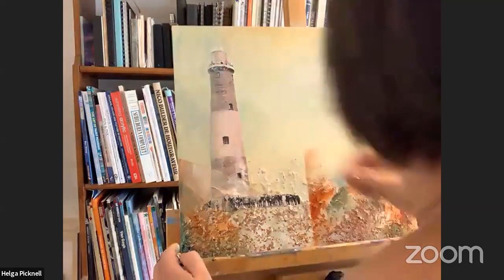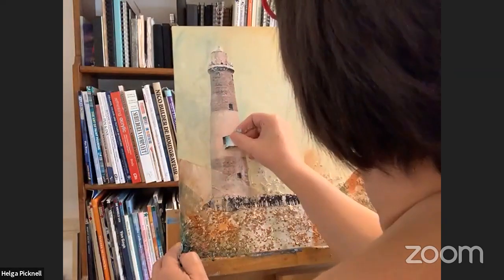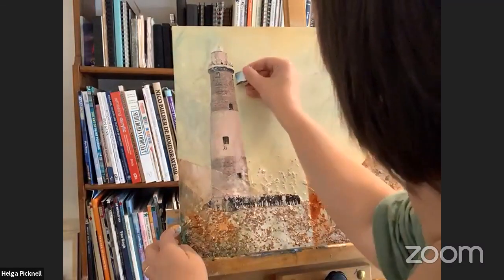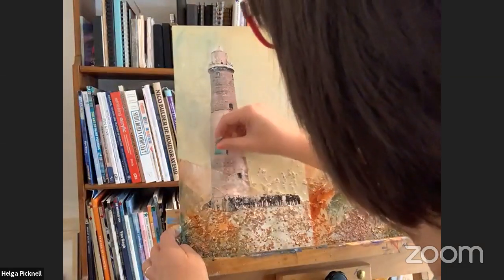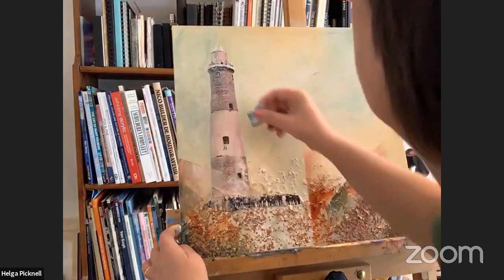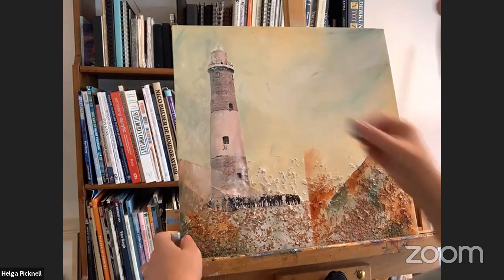So you like using little bits of card and the defined edges, don't you, Helga? I like it because it's not precise, and it's just got a bit of character, really, I guess. Because you don't want it to be too correct. Well, it's not on a building, is it? It's pretty, or nature in general.